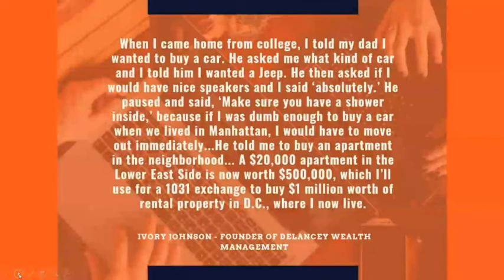A $20,000 apartment in the Lower East Side is now worth $500,000, half a million, which I'll use for a 1031 exchange to buy $1 million worth of rental property in DC where I now live. So having financial literacy means that you have knowledge and access to financial knowledge, so you can create this type of wealth that can definitely go on for generations.